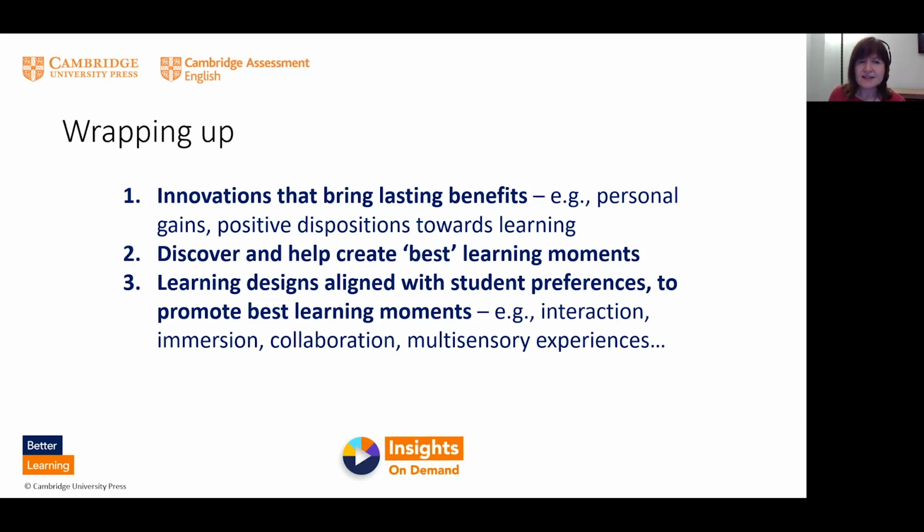And finally, to stress that the learning designs we've been discussing are very much aligned with student preferences if we want to promote best learning moments. So we should take note of their preferences. And if they say that what they're looking for is more interaction, more immersion, more collaboration, more multi-sensory experiences, for instance, then we could try and build those in. Of course, preferences are individual, so no two learners are alike. And this approach is very learner-centered and looks to see how, at least some of the time, their preferences can be reflected in the language learning that we offer.